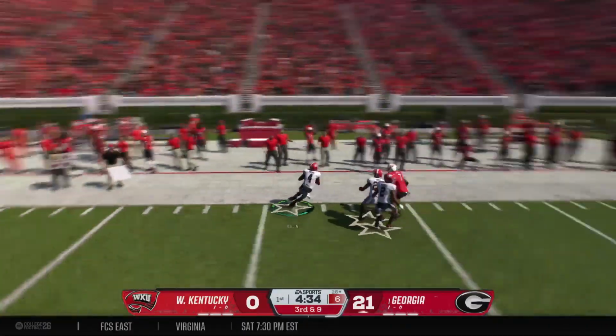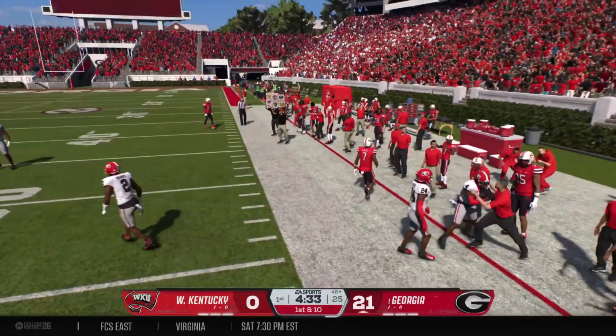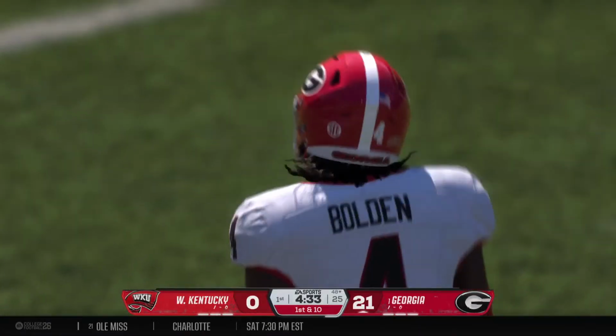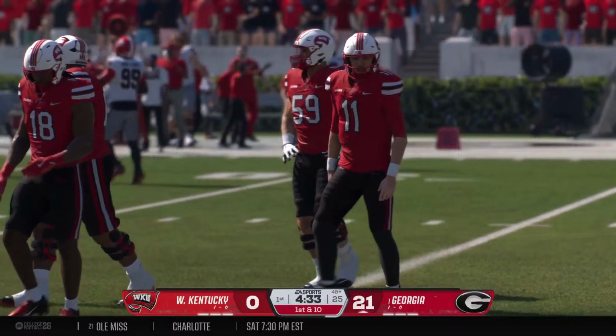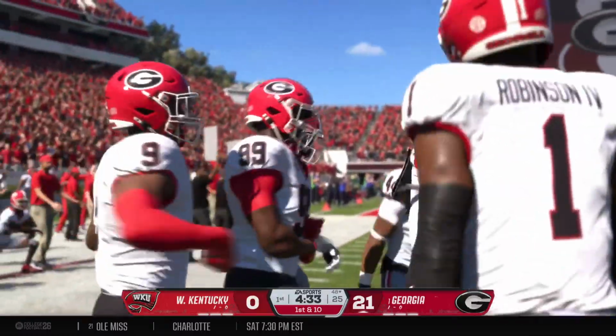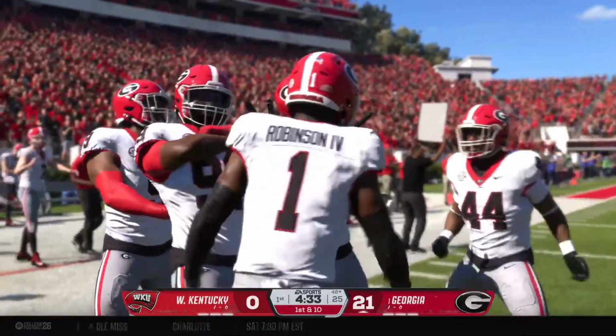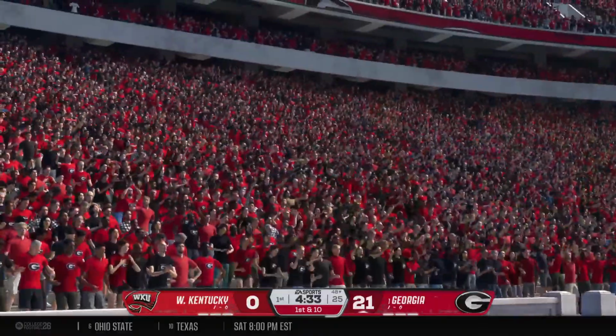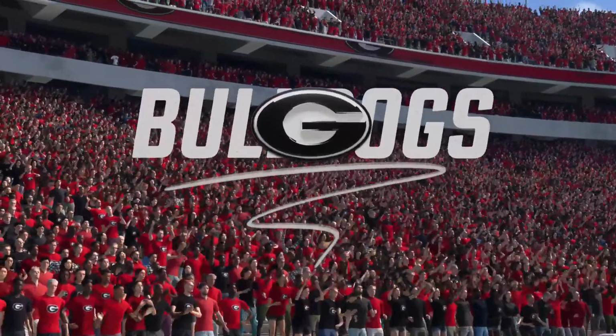Interception, and things are going from bad to worse. There were a lot of people really excited about what this guy could do. Some were saying he could be an All-American, and he's proving them right. That's already his second interception early in this college football season. Offenses are going to figure it out. They're going to stop throwing this guy's way. You just get in trouble when you try.